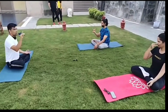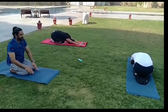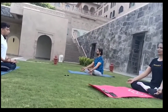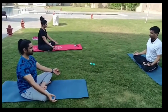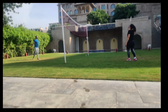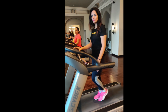Then next morning we had some yoga sessions with our guru Mr. Manoj over there, and had plenty of wonderful time having the yoga sessions. Adding up to these are some of the leisure activities you can enjoy at the property. Gymming time.